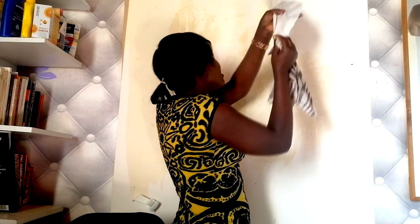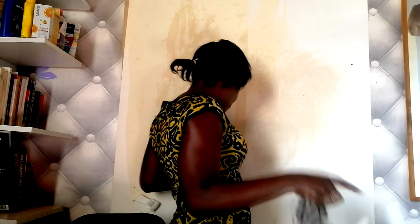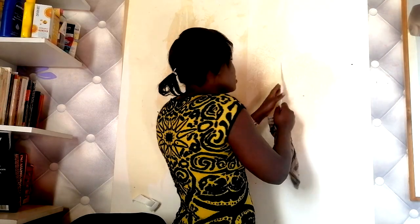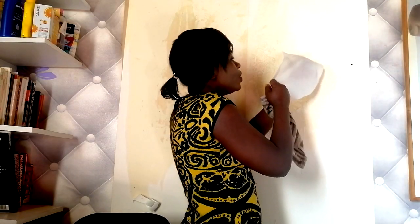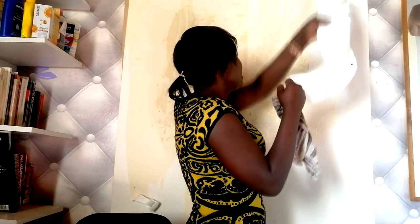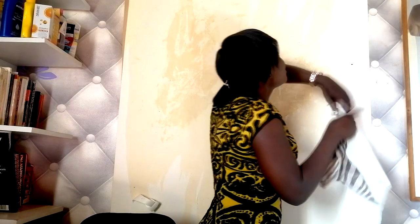Look at how easy. When there is water, can you tell the difference? Where there is water, it's easy to pull. When there is no water, we are struggling. So the water literally just makes the glue that we used to stick the wallpaper less firm. And then it's easy now to peel it off. So it's as easy as that.